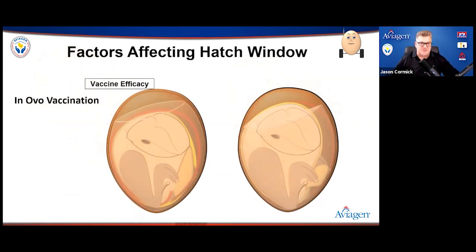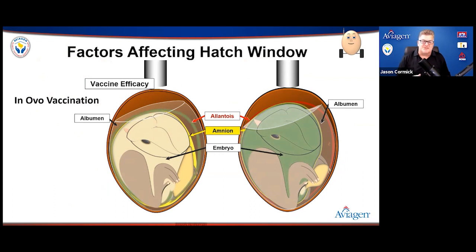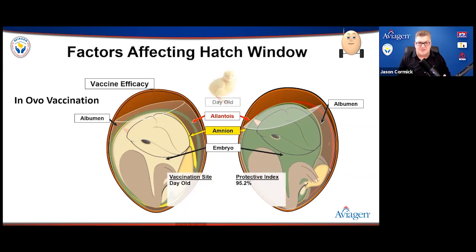The other thing with hatch window, especially, I know you guys in the US are over-vaccinating everything, is that biological age is really important if you're doing an ovo vaccination. If that embryo is not far enough along in development, then the chances are you're going to inject into the allantoic, which is just the waste fluid, so the bird's not going to take it up. If you get it into the allantois, your protective index isn't going to be good enough. So it becomes really important, especially if you are doing an ovo vaccination, to make sure those embryos are all of a similar biological age.